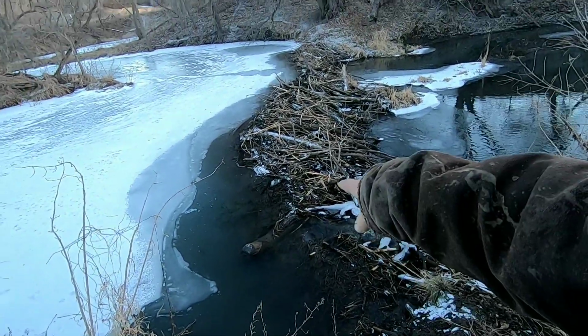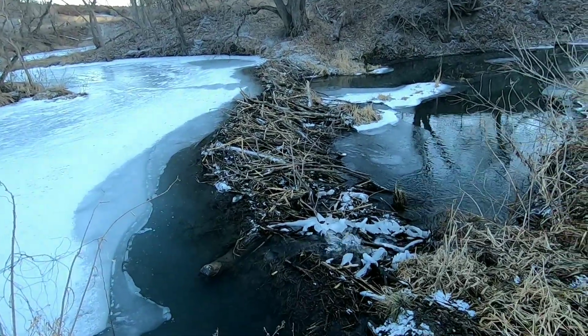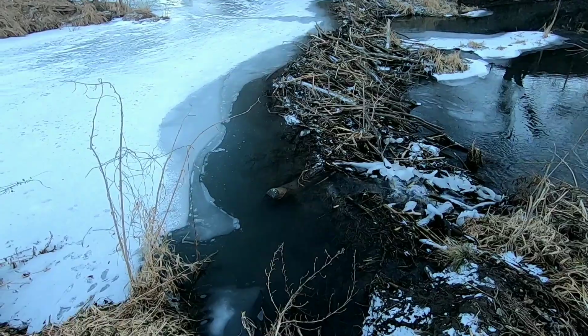Should talk to the Corps of Engineers or the county and see if they'll come in here and dig this thing out. They got a heck of a mess here.